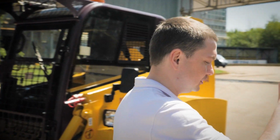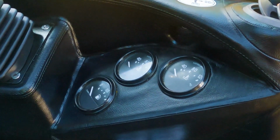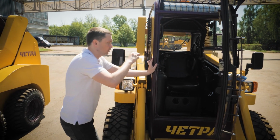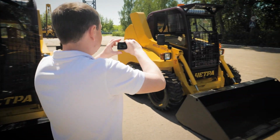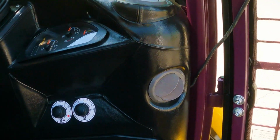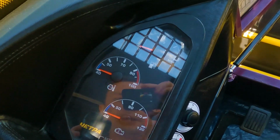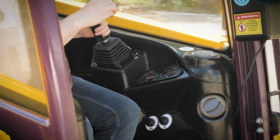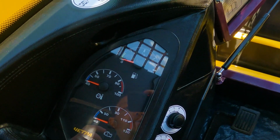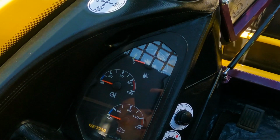Friends, I forgot to mention, before in the standard configuration of the skid steer loaders, we used a dashboard with analog devices that showed the temperature of the coolant, engine, fuel level. On one of the loaders, we used a new digital dashboard, which shows all the parameters but in a digital version. At the same time, this dashboard performs the function of an onboard computer. So, you can take all the telemetry on the skid steer loader. It is collected and copied in this onboard computer. And if necessary, it can be sent via the GLONASS system to a management server. We consider it very convenient. So, perhaps in the future, such digital panels will be installed on all premium configuration CHETRA MKSM skid steer loaders.